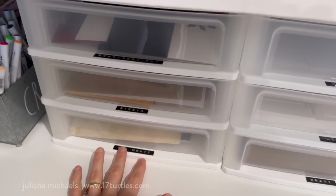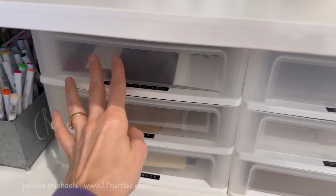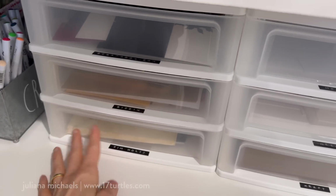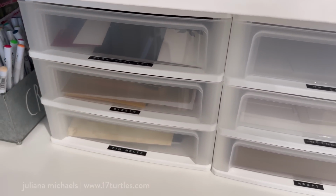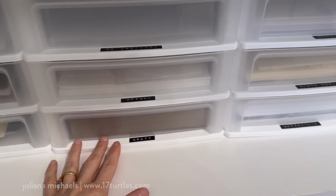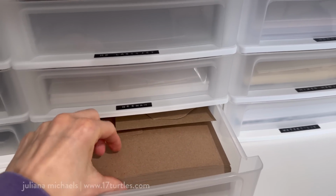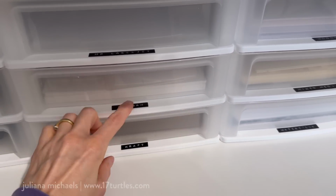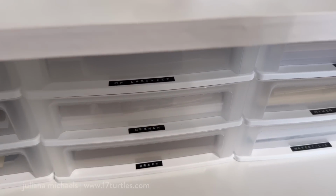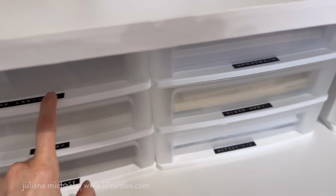So this row is all scrap papers, and they're either scrap papers from scrapbook.com or Sizzix or Tim Holtz, because those are mostly the papers that I use. And then I've got these other drawers here that are labeled for just a generic craft cardstock that I get at the craft store, my Nina cardstock that I use, and then this is an HP LaserJet paper that I like to use as well.